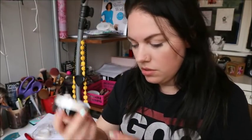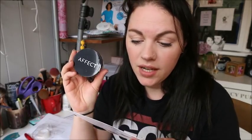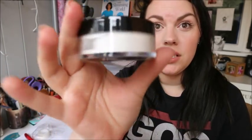Yes. What have we got next? Oh, loose powder. Oh, I'm just flinging it. This is a full-size product. This is the Effect Cosmetics, which I've never heard of before. It's nice packaging, and it's a really nice big full-size pot. And this is Matte Effect Transparent Loose Rice Powder.